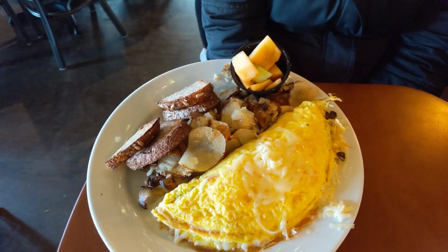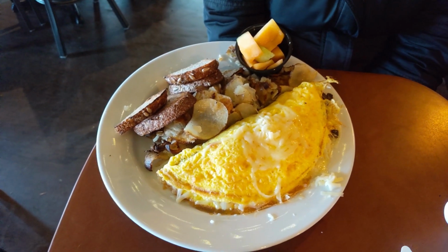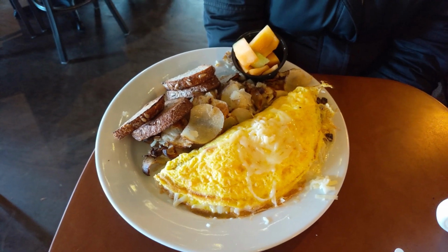I ordered the Snohomish omelet, which was locally grown mushrooms and a lot of cheese. I liked it. It didn't knock my socks off. It was just a mushroom and cheese omelet. I thought it would be a little bit different because it made a big deal about these being our locally grown mushrooms.